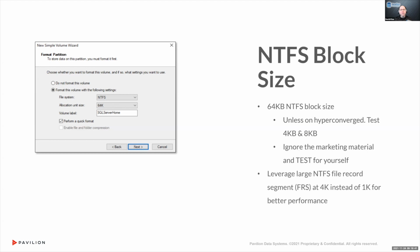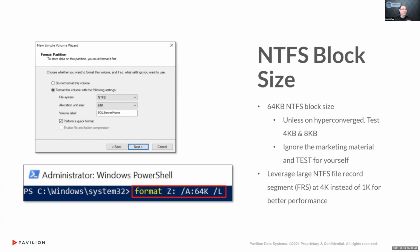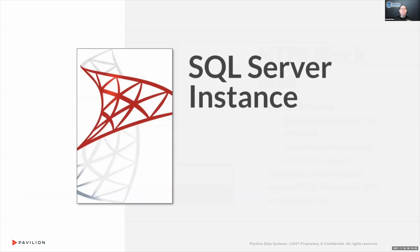Also, leverage the large NTFS file record segments, called the FRS flag. By default, it's a 1K block for metadata management for NTFS. This makes it a 4K block, so 4 times fewer pointers for your workloads to have to go manage. Not too shabby. Now, move forward a little bit.